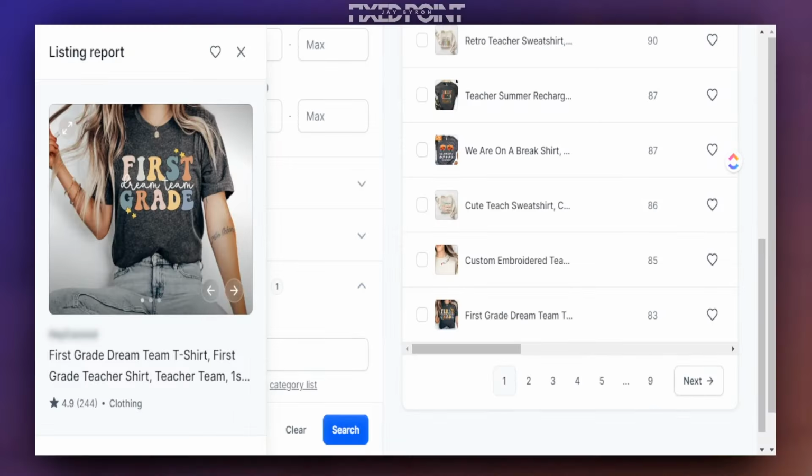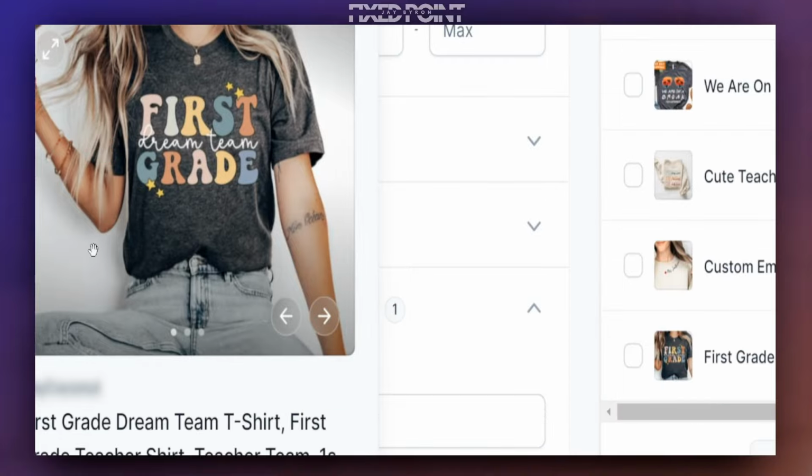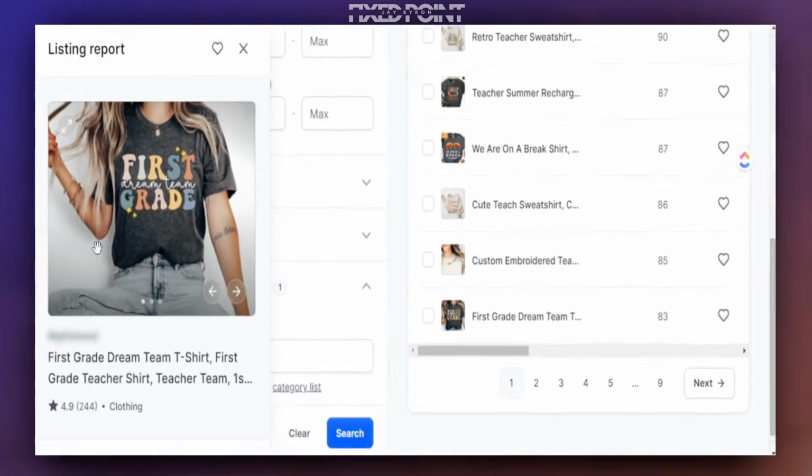We can see this particular shirt here is doing well. It says first grade dream team. And so we can definitely bring this to a different grade level or maybe to a different space in the school. Maybe principal dream team. We can focus on janitor dream team. But again, this lets us know the micro niches we can create for.